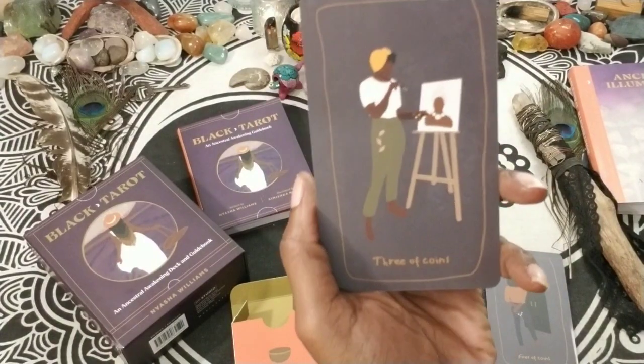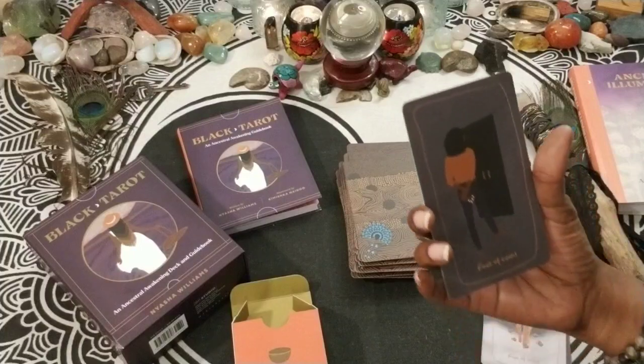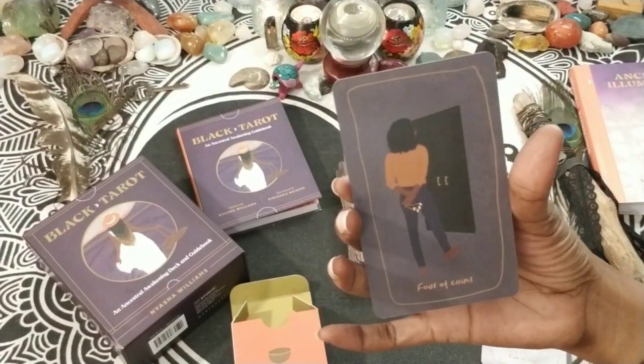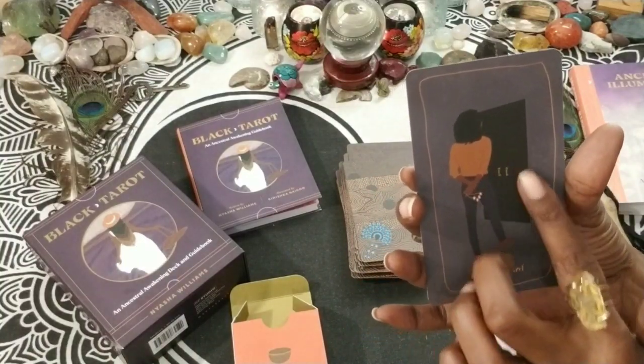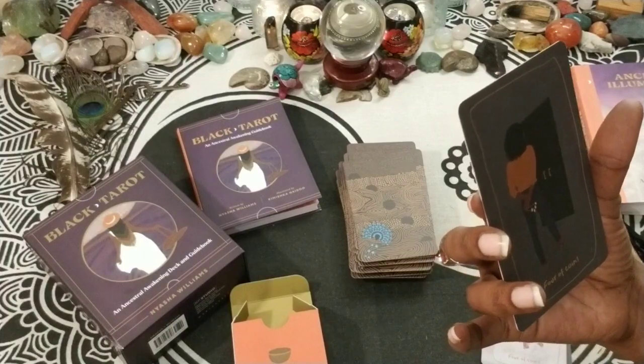I like her outfit. 4 of Coins. Interesting. I like how her arms are crossed. She's standing in the door. She's holding something behind her. A necklace, it looks like, with little shells.